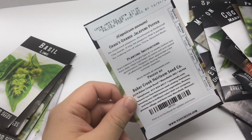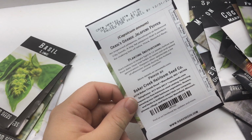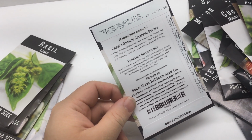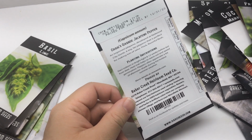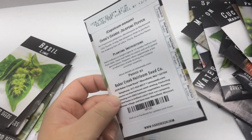An improved jalapeno developed at Redwood City Seeds, a big fat jalapeno that's perfect for making lots of salsa, thick, flavorful fat flesh. Well, that I would say it does have thick flesh on the jalapeno, so maybe that's why it's called Grande, because it's more of a thicker jalapeno than a long, big one in that way. So there you go.